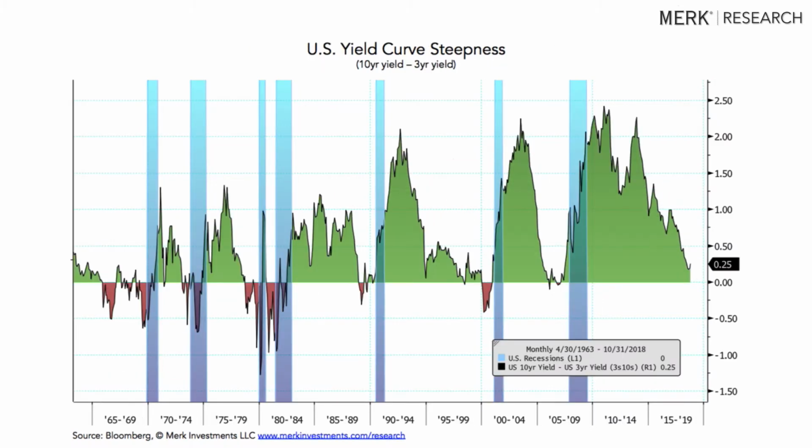Then turning to yield curve steepness, so this is the 10-year yield minus the 3-year yield. That's steepened quite a bit over the past month or so. It's been a bear steepening. Bear meaning bearish for bonds. Higher yields means lower bond prices.